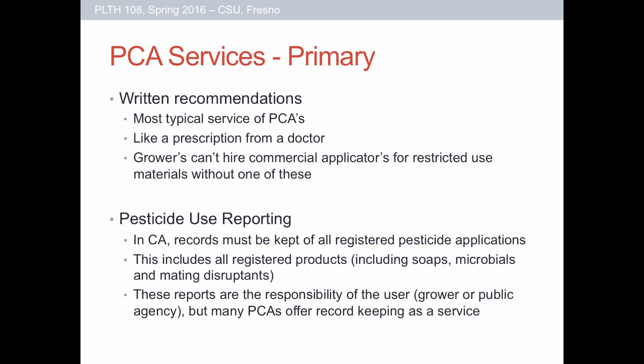And then finally, the final service that PCAs offer is pesticide use reporting. In California, anytime you apply pesticide, you have to report it to the DPR. They keep all those records around. Since PCAs are usually writing the recommendation, they'll oftentimes also write up these reports and keep them for, I believe, 2 years minimum. This includes all sorts of things that aren't necessarily what we consider traditional pesticides, things like soaps, microbials, and even mating disruptants. So putting out pheromones counts as a registered application that you need to have a report for.